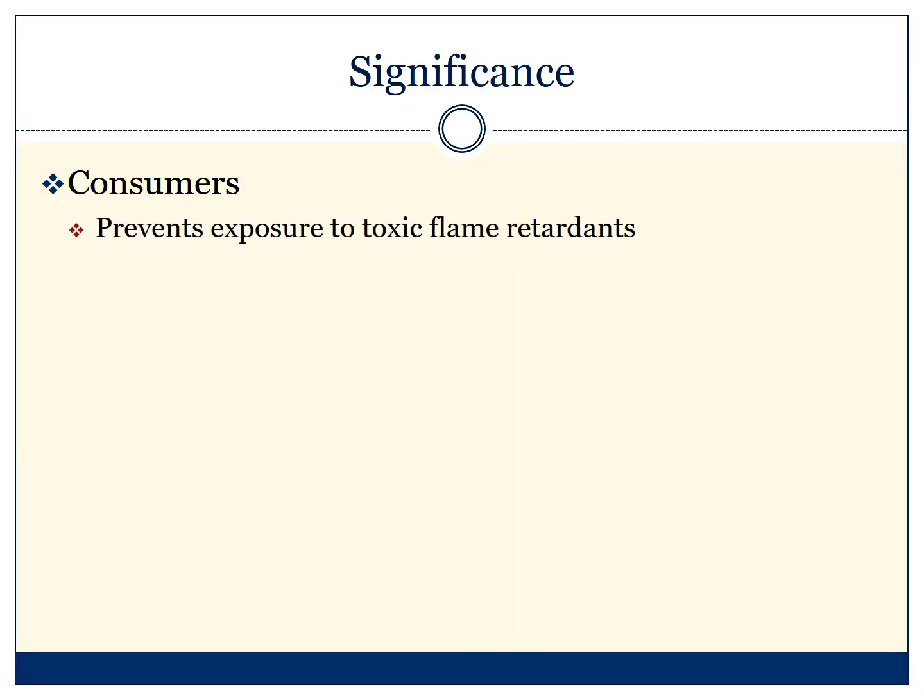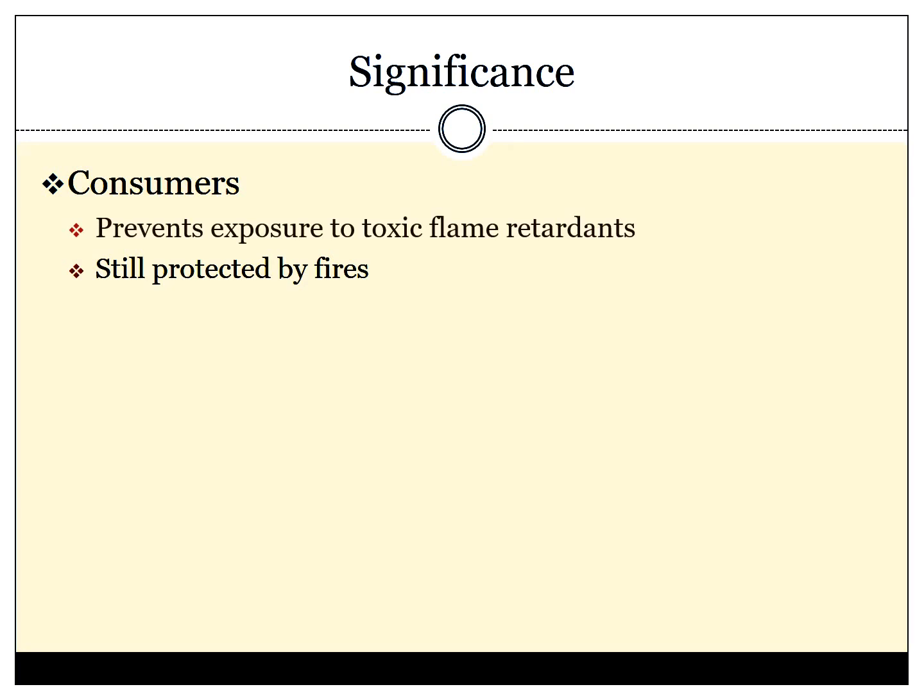Our project has significance for three major audiences. First of all, for the consumers, because we are preventing them from being exposed to the toxic flame retardants while they are still protected from fires.